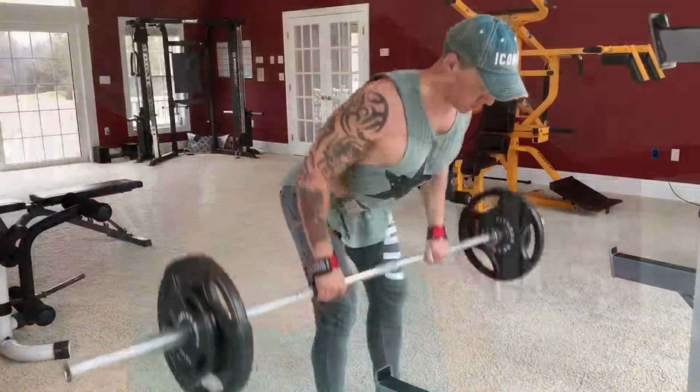So posing routine's coming together. I've got a rough outline of the posing routine. And yeah, just feeling great. You know, things are really rocking and rolling now.